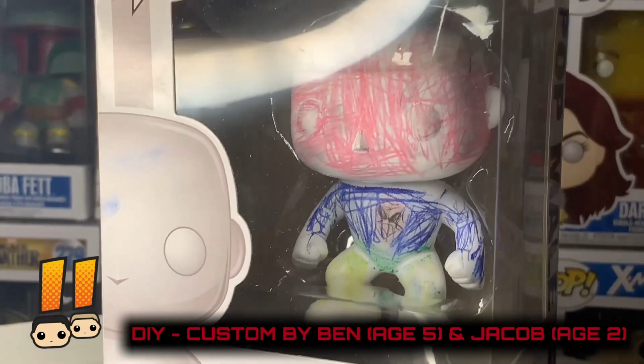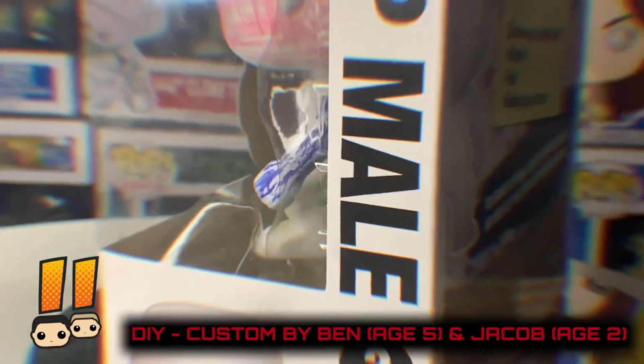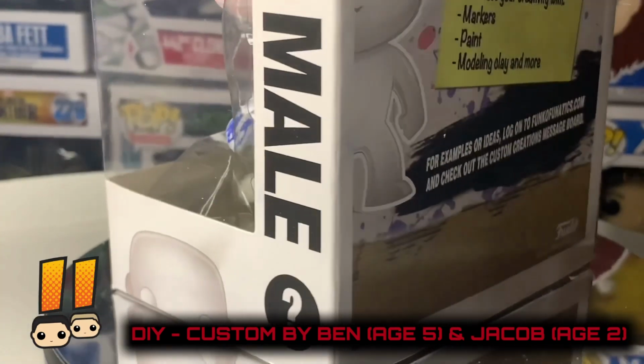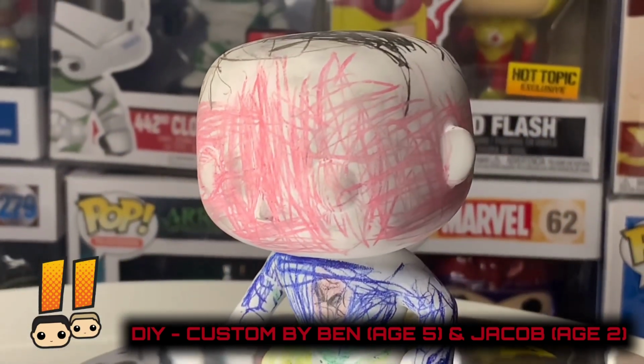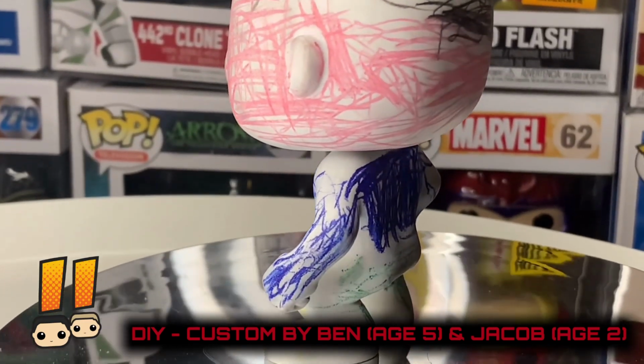This particular Pop has a special place in my heart as it was created for me by my two boys, Benjamin and Jacob, aged 5 and 2. It's me in my Spider-Man Funko Pop t-shirt. What more can be said? It's a limited edition of one in the world, irreplaceable.